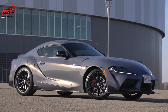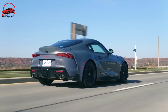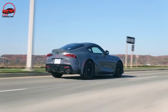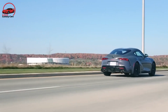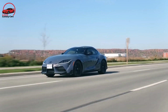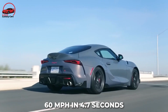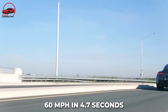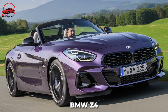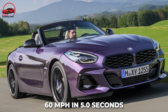Despite its high-performance capability, the GR Supra's suspension is gentle enough to be driven on a daily basis. Its steering is precise, well-weighted, and direct, adding to its enjoyable driving experience. At our test track, the lower-priced 4-cylinder vehicle hit 60 mph in 4.7 seconds. That's faster than the GR Supra's German cousin, the BMW Z4, which hit 60 mph in 5.0 seconds.